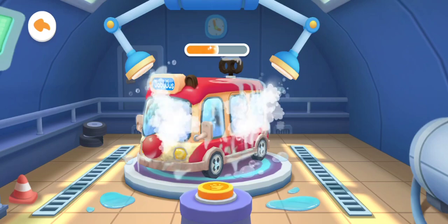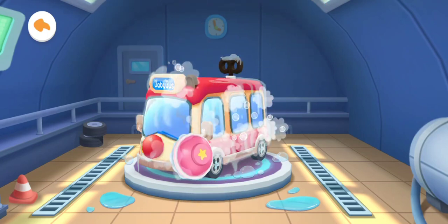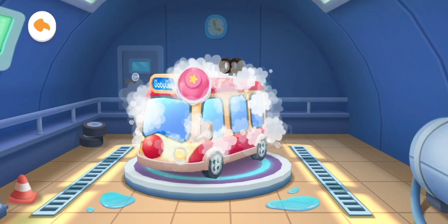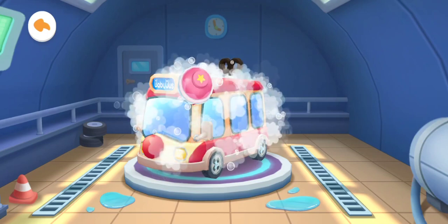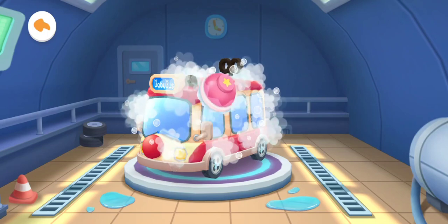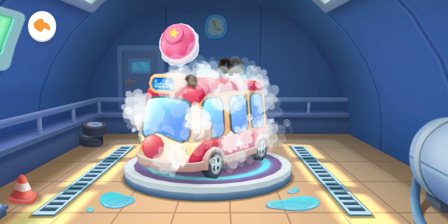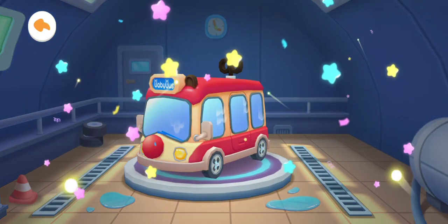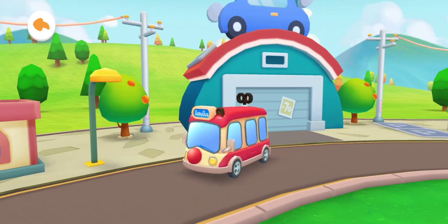Tap the button to spray the cleaning fluid. Scrub the car clean. Now rinse off the foam. The car is clean. You are like an expert. BabyBus, go!